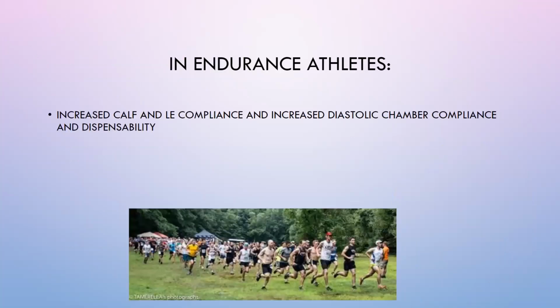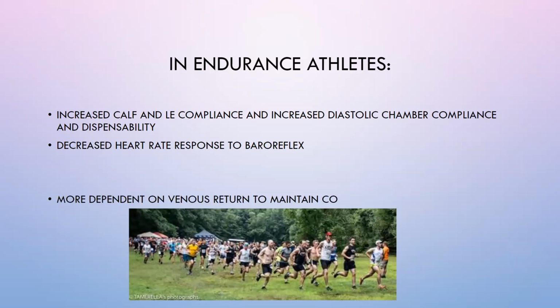So for endurance athletes, you've got increased lower extremity compliance, increased diastolic chamber compliance. And so actually it can be more of an issue to the baroreflex. They don't respond as much, and so they can be even more prone to collapse. They're more dependent on that venous return to their hearts.